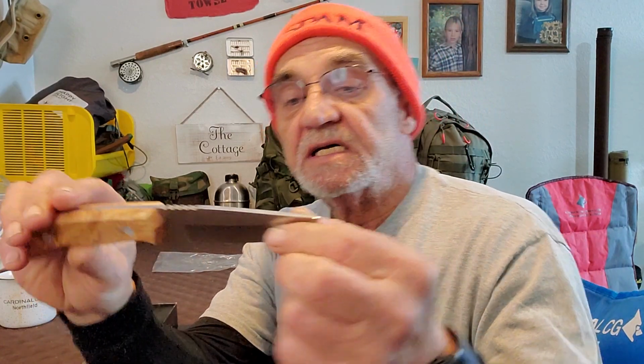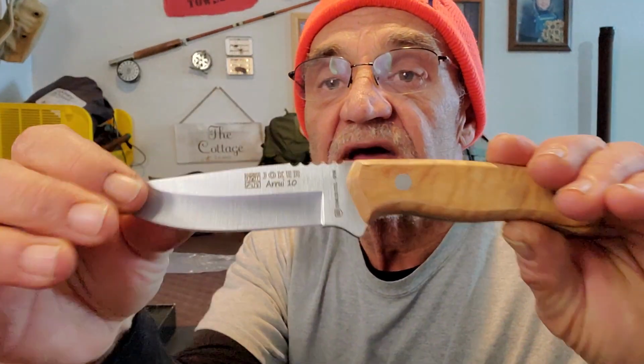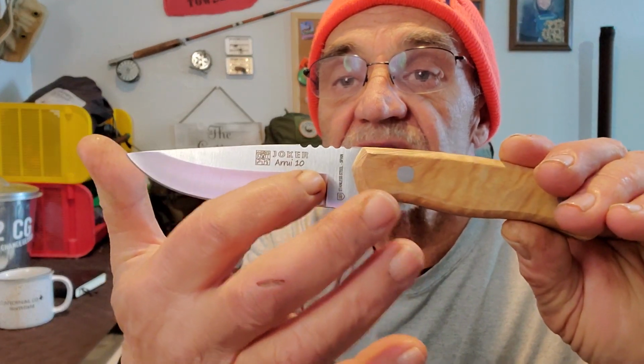And you can see it's your typical knife that you would expect. Very nice. It looks very nice and clean. The handle looks nice. Blade looks nice. And you can see on the blade there, they have their information right there. And this, and I forgot to mention this, is the Arrue 10. And I believe that stands for, maybe it's the length of the blade, 10 centimeters, I believe, that they're talking about. So they do have different size knives in this model.